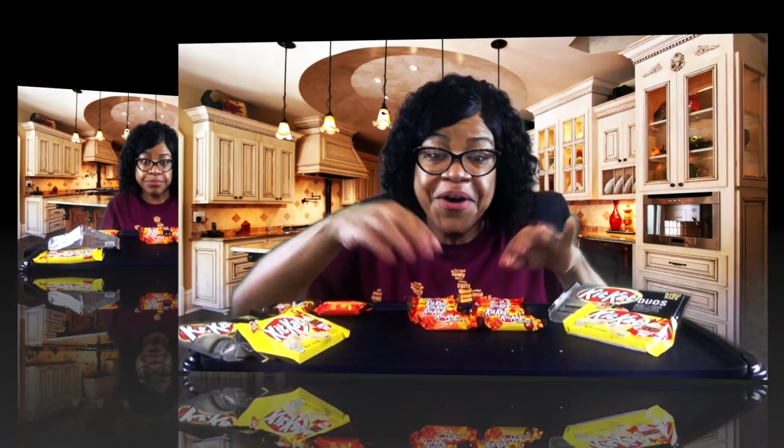Y'all like mint and you like dark chocolate? Because I love dark chocolate. Get you one of these. The mint and dark chocolate, y'all need to try that. That's delicious right there. Kit Kat, you did your thing with that. That's the Kit Kat Duos. That's delicious.